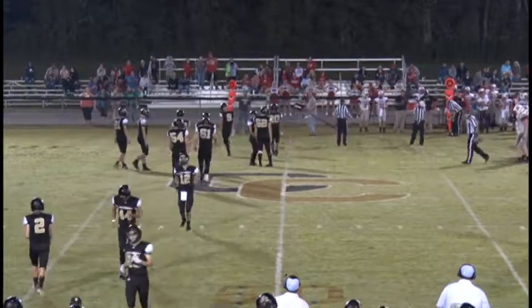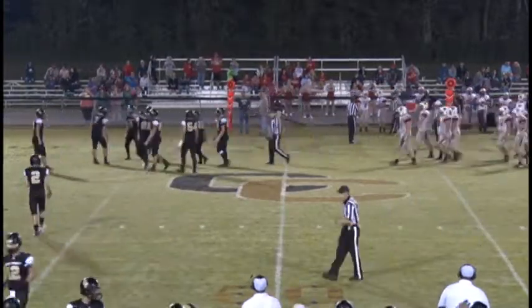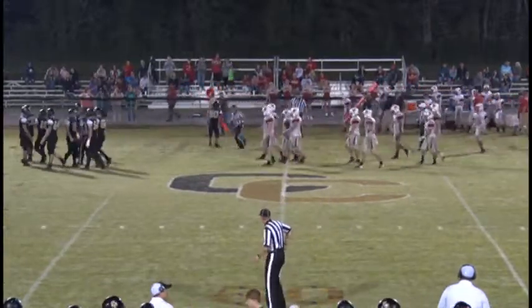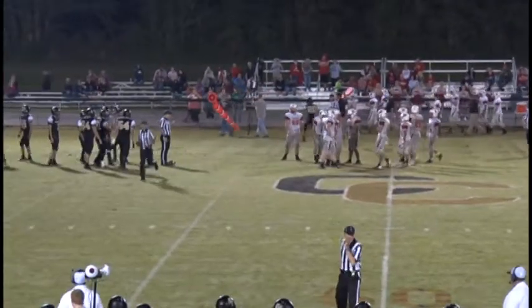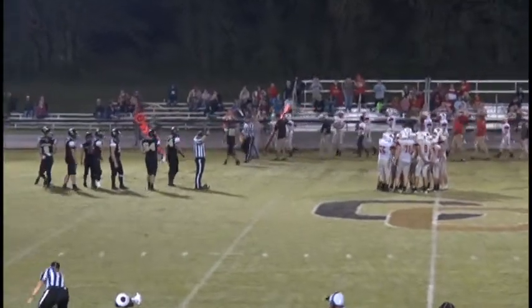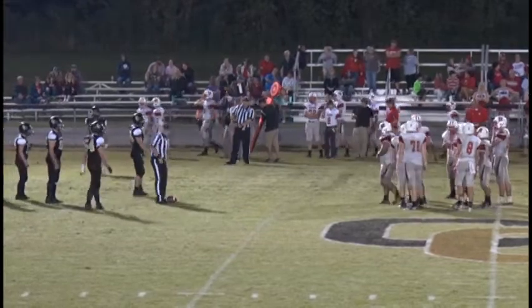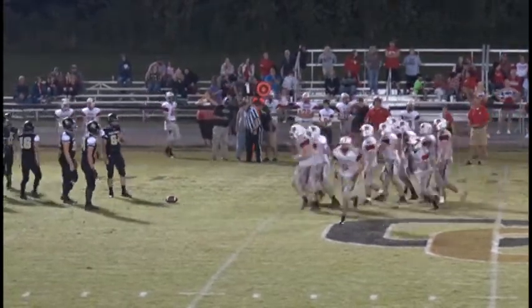It may have been Dalton Thompson and it is against Clay County. They're marking it off. A personal foul. So, like I said, I think it was in the area of a late hit because it was right on the far out of bounds marker. So it's going to be 1st and 10 for Red Bowling Springs in Clay County territory at the 43-yard line. So good field position, and this is helpful for Red Bowling Springs.